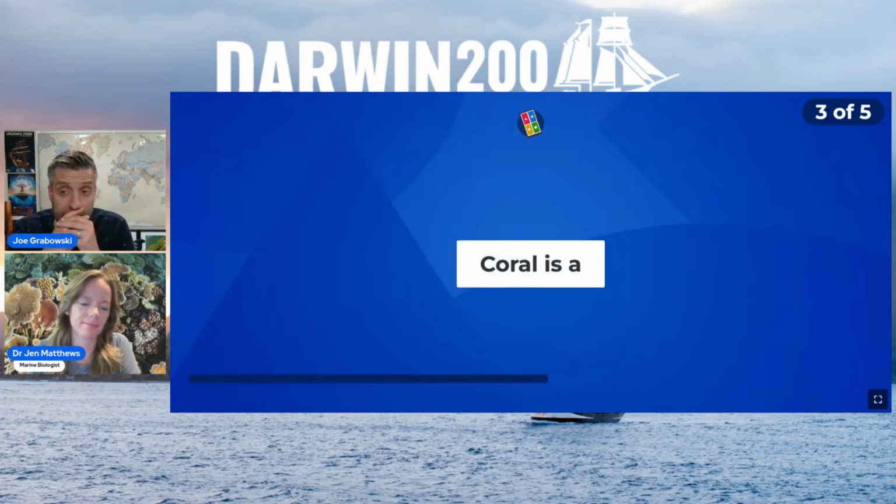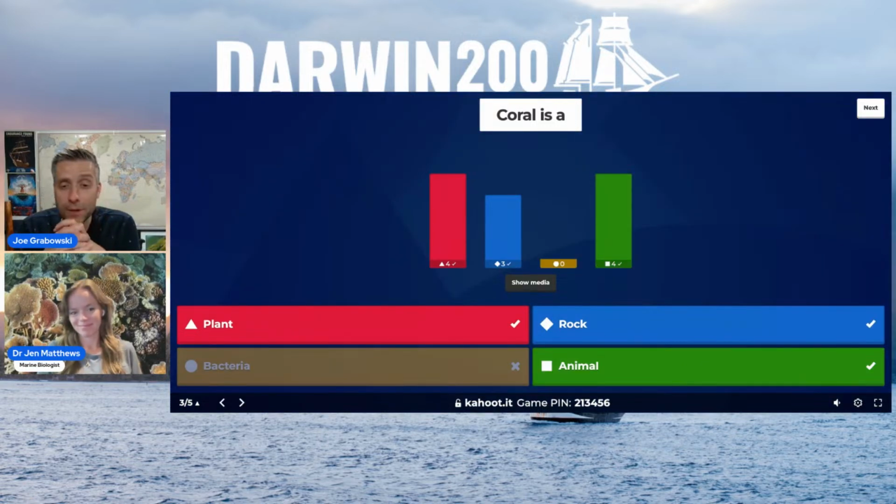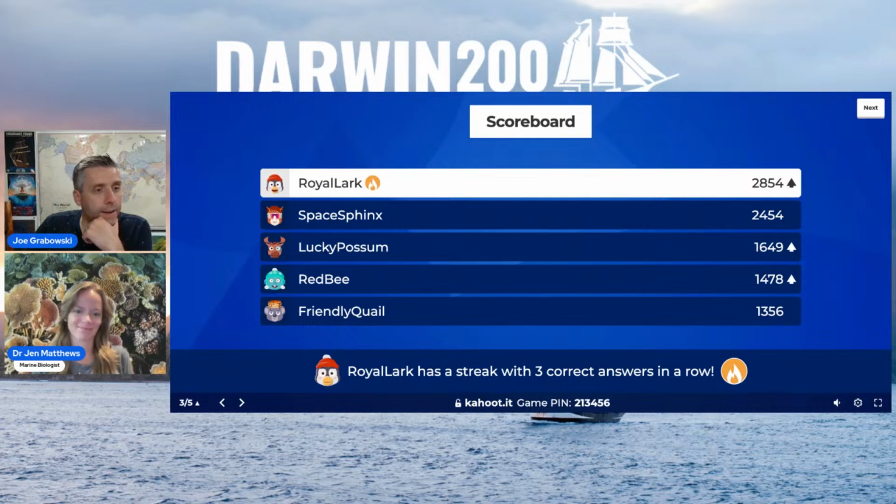This is a multi-select, so you have to pick everything you think is right. Coral is a plant, rock, bacteria, or animal. That's your hint: it's more than one. You've got about 8 more seconds to get your answer locked in. I don't think we've had one of those multi-select before, so that was a tricky one. But like Jen told us, plant, rock, animal. We did not talk about bacteria. Royal Lark is on fire. They are back in the lead.